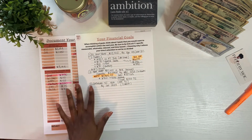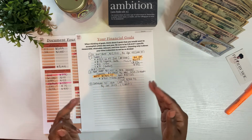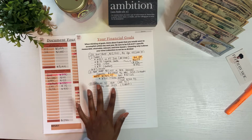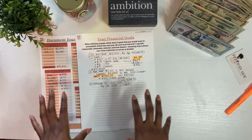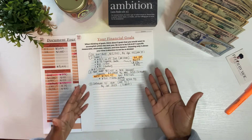And then we also went over how she wants to contribute 5% to her 401k instead of 4%, and she wants to do that by 2023. And from now to January 2023, she gets a few raises that will hit her full-time job. So we were also talking about how that is possible.